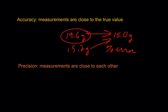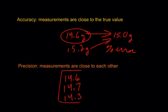So if you have like a 14.6 and a 14.7 and a 14.3, these are all very close to each other, and so they are fairly precise. Now the true actual measure of the thing you're measuring might be like 17 grams. So it wouldn't be accurate at all, but it still could be a precise measuring device.